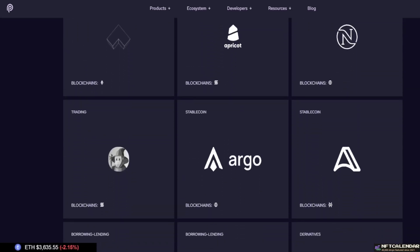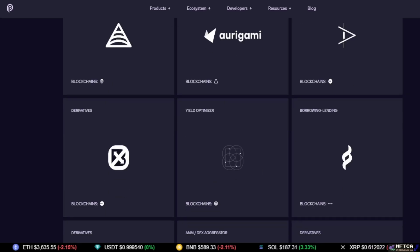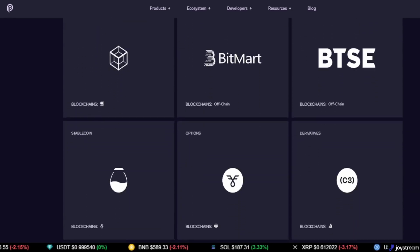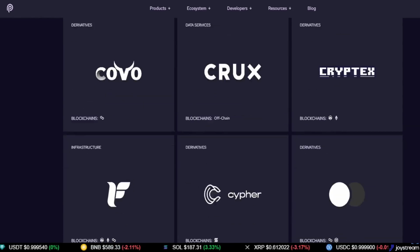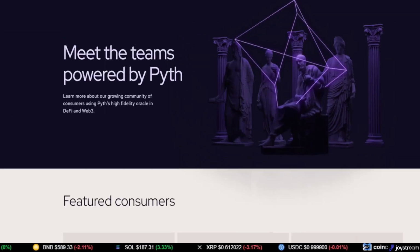So what we really need to understand is that as the layer ones take on PYTH and start using it, we're going to have a lot of utility here, guys. Look, Bitmart's all over it, obviously providing data and having that relationship, and the list goes on, guys. A lot of good relationships, not just strategic partnerships, but relationships.